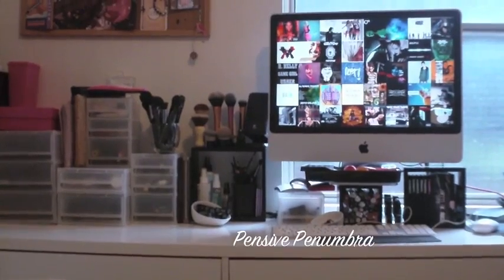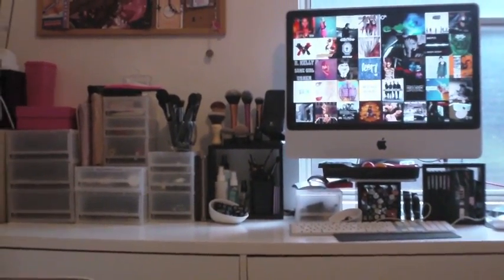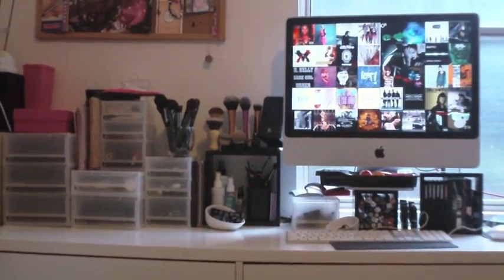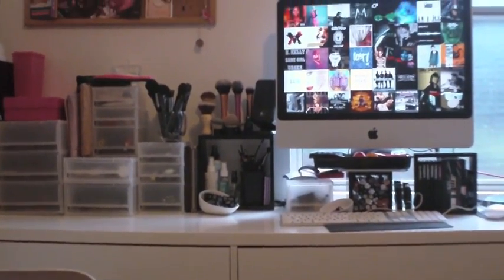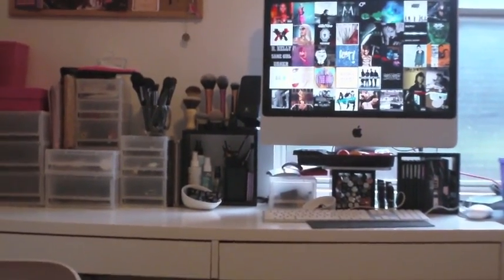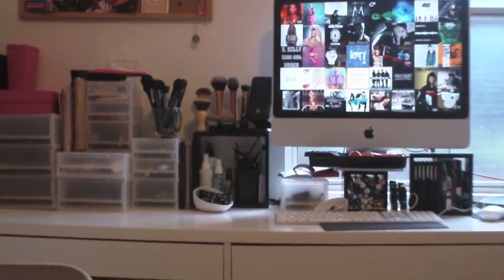So hi everyone, this is my makeup setup or my organisation and storage of my collection, or the majority of it. This was actually a request near the beginning of the year, and I've refilmed this post many times, but then I've changed the setup, I've reorganised it every couple of months. So this is the final one.